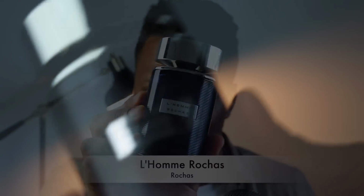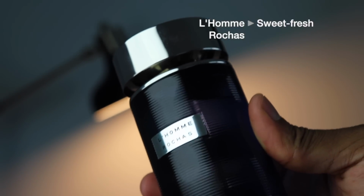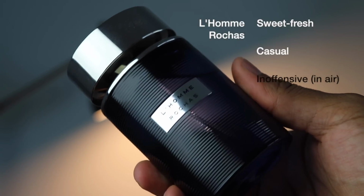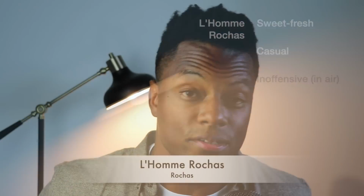So a fragrance I would recommend instead is from Rosas. It's called LOM Rosas. Again, I do say that it is sweet, fresh, it's casual, and it's very inoffensive in the air. And honestly, I find it a little bit more interesting. This is a juicy, fresh opening of blood orange, maybe some juniper berry in there. That's what brings a lot of the sweet freshness. Blood orange is indeed a citrus, but it is not a bright one. This is not super bright sunny day type of citrus. And it does have some pineapple, maybe some kind of amber and woods and things like that.